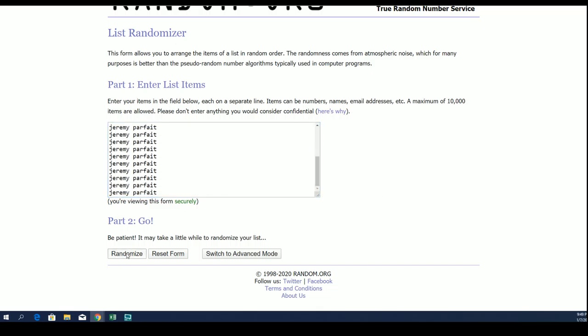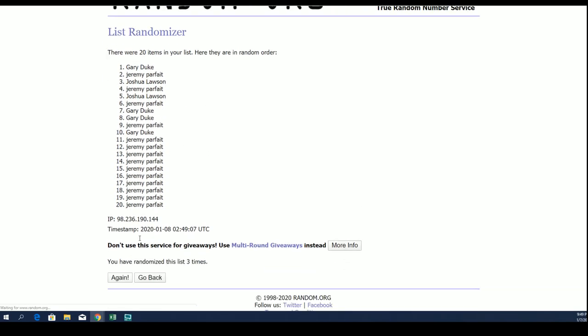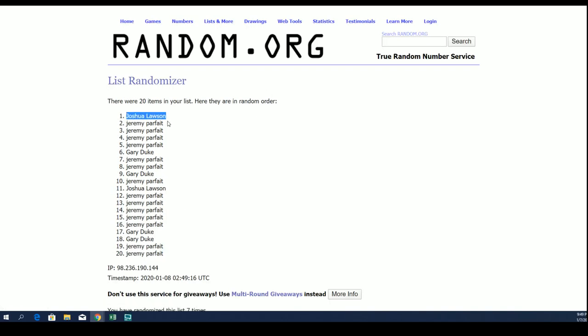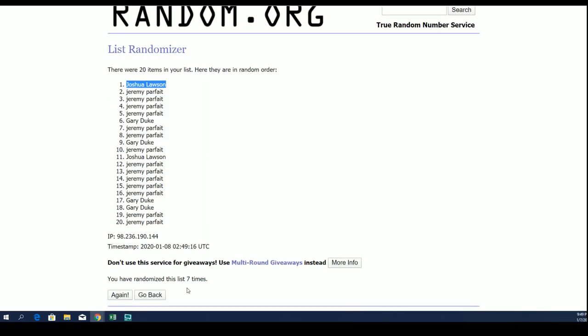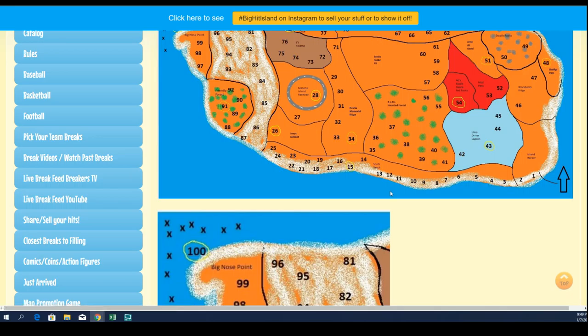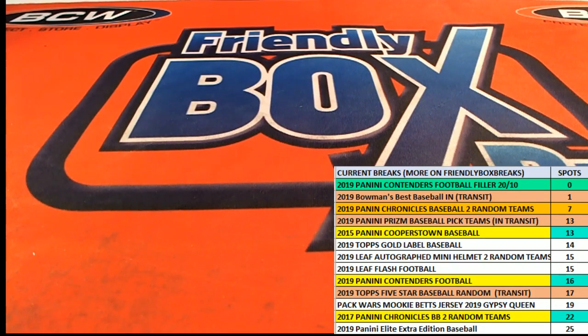Anyway, here we go. 7 times through. Good luck. I hope you can move up a spot on our game board promotion for Big Hit Island. Lucky number 7. And from this break, Joshua L. is going to move up on the game board. Congratulations, Josh. That is the Big Hit Island game board right here. You'll find yourself moving up a spot. You can unlock some special promotions and different things on the Big Hit Island map. So that's outstanding stuff going on in our Star Wars box break.